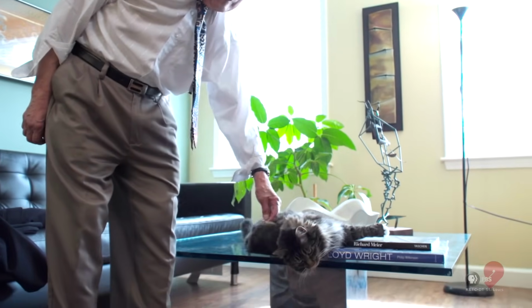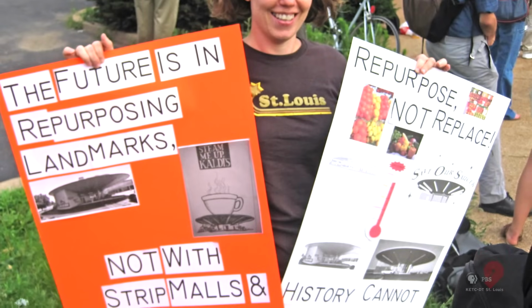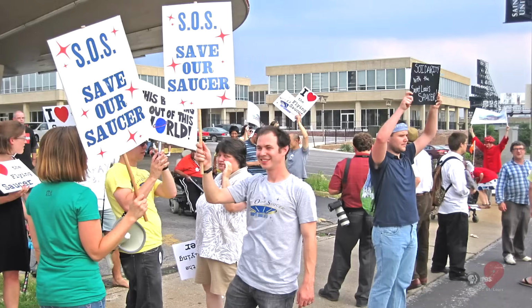There was a major uproar, and they had 12,000 Facebook hits. People objected to that. Come on, it's the saucer. This is a cool building. You don't want to tear this down?